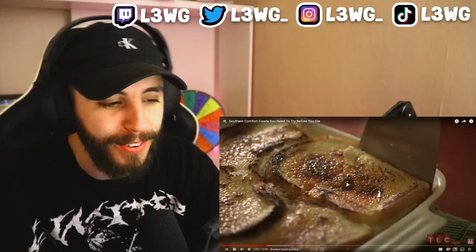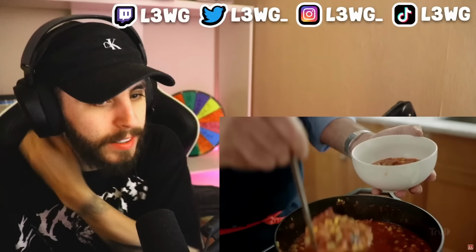Brunswick stew is a hearty tomato-based stew that's hugely popular in the South. It typically features lima beans, corn, and other vegetables, along with some sort of meat. The base includes barbecue sauce and a little hot sauce for some heat too.